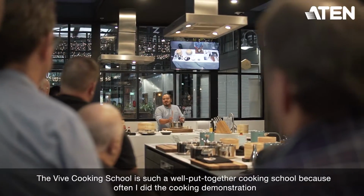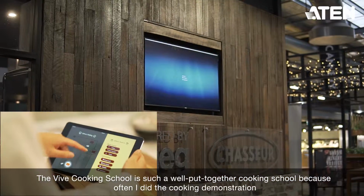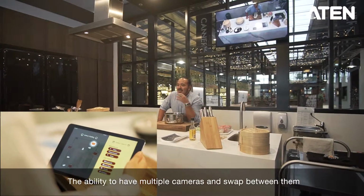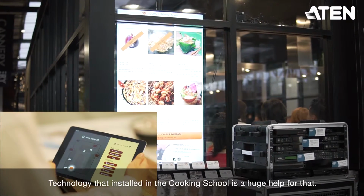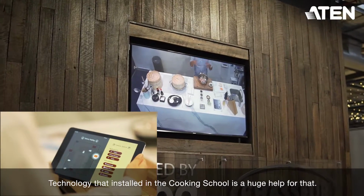I think the Vive Cooking School is such a well put together cooking school, because often when I'm doing a cooking demonstration, it can be hard to make sure that everyone in a big room full of people can see exactly what I'm doing. But the ability to have multiple cameras and chop between them, whether I'm doing something over here or something over there, and getting right into the action is a really useful thing. And the technology that's installed in the cooking school is a huge help for that.